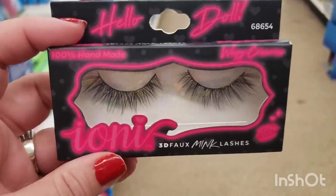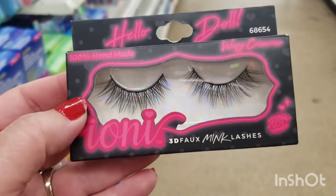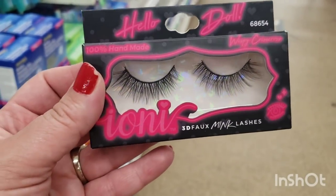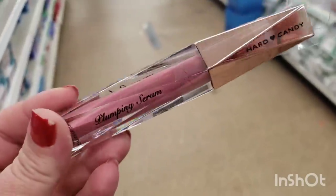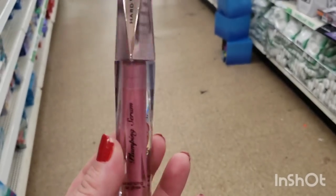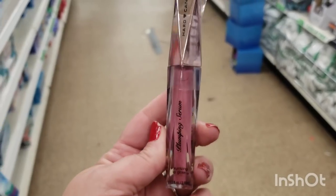Do you guys see this packaging? I cannot handle it. It says, hello doll, these are Ioni lashes. These could be an inventory gem as well, I'm not sure. But I think they're going in a giveaway. They're gorgeous. They have a ton of this plumping serum called Ooh La La, and this is beautiful. So yep, this is also going to go in a giveaway. I've found this before, but it's here now.